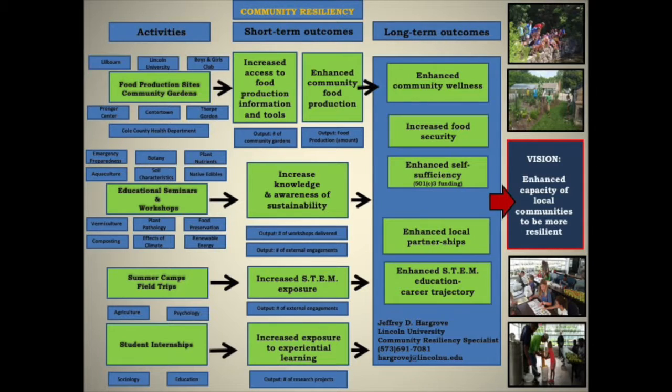So we use this as a point to draw in community members and spark their interest in what we're doing. Then we use that as an outreach effort to get our external engagement numbers up and to be able to reach additional people. In addition to our workshops and classes, we'll have summer camps and field trips come in from various schools.